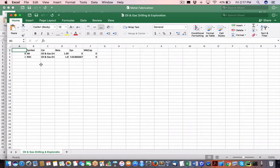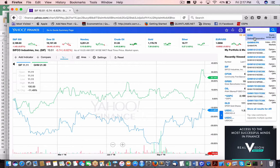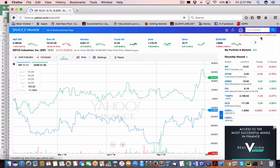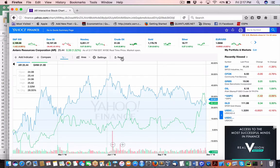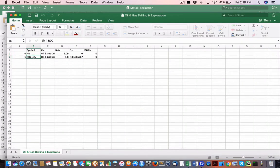All right, so here we've got our short AR, our long ARI, our AR short. Okay, let's put them in the charts here. Okay, so we reset this one. So now we've just got the blue AR, which is a short, and then we're going to use the long, which is ROC.